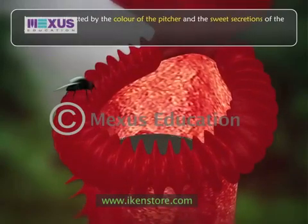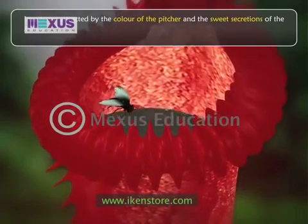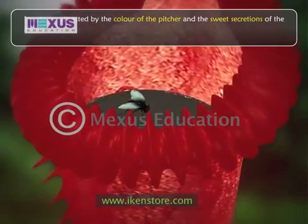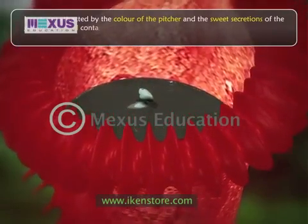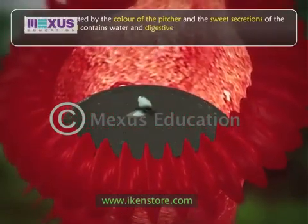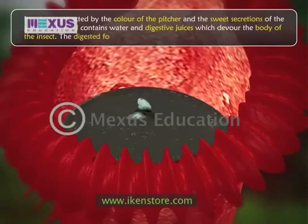As the insect enters the pitcher, it slips downwards and is drowned in the fluid present in the basal part of the pitcher. This fluid contains water and digestive juices which devour the body of the insect. The digested food is then absorbed by the pitcher.